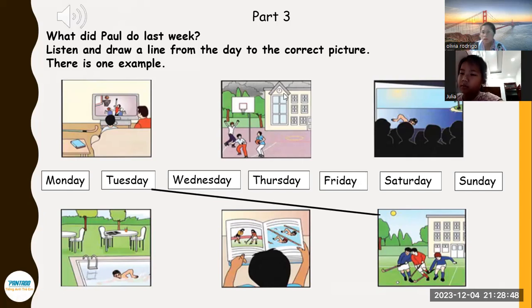Three. And what did you do on Wednesday? I went to the pool. I was there all afternoon. Was it nice and sunny there? Yes, it was a very hot day. It was great there.